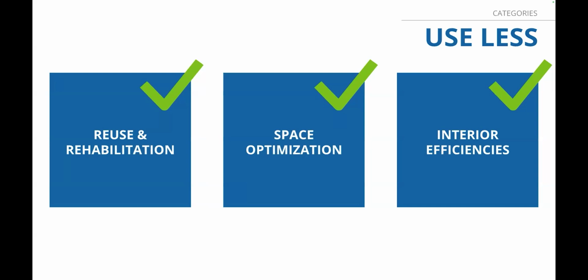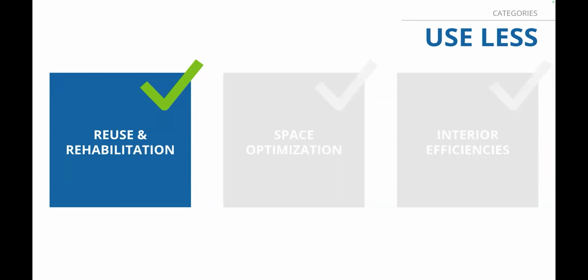First, reuse and rehabilitation: keeping existing structures, whether they were parking structures, foundations, sometimes just the structure, sometimes even just a facade. Using less through space optimization: basically building less square footage than the owner was originally thinking, through creative stacking, using the same space for multiple purposes, and sometimes even adjusting ceiling height so that there was less volume of building built. And then using less through interior efficiencies. So we're going to talk first about reuse and rehabilitation, a case study.